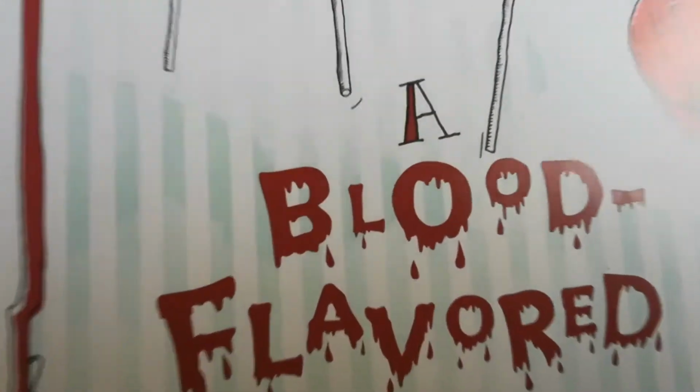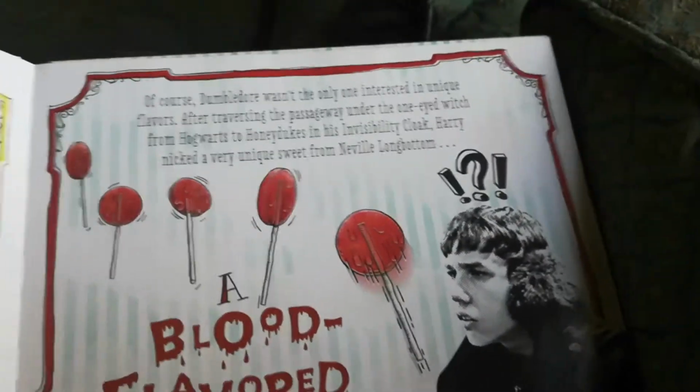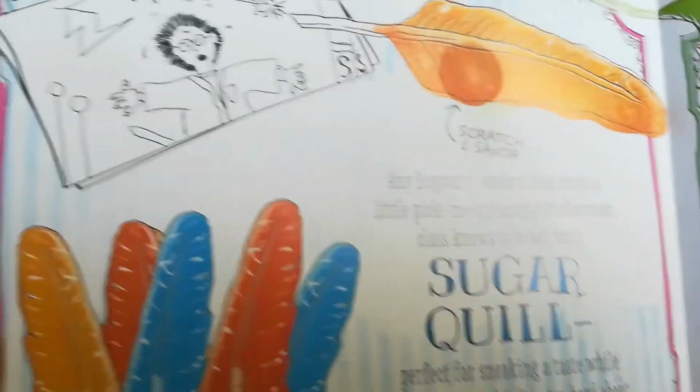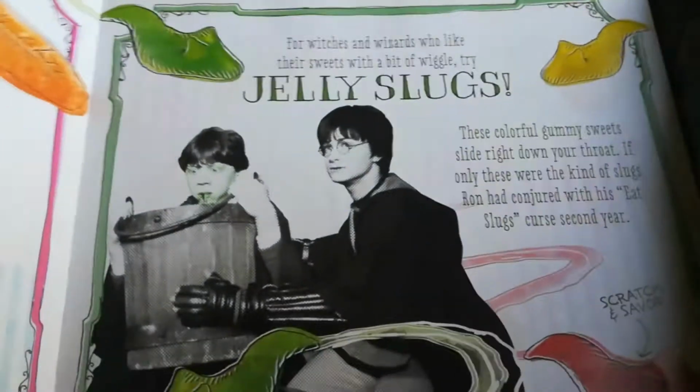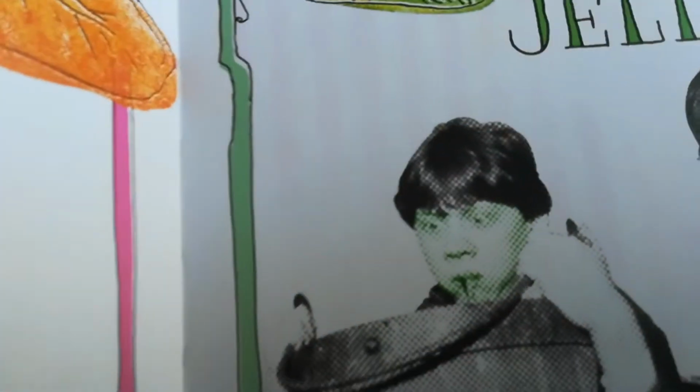I actually like lemon sweets, I do. Ew, ew, ew. That's all I have to say, gross. Ooh, I could definitely use a couple of these. What do you guys think? This is cute. Jelly slugs are not too bad. Oh, yeah. No, never mind. I can't eat them no more.